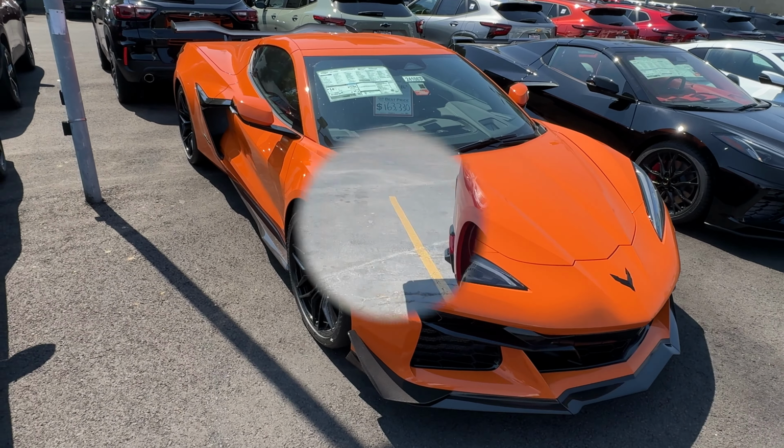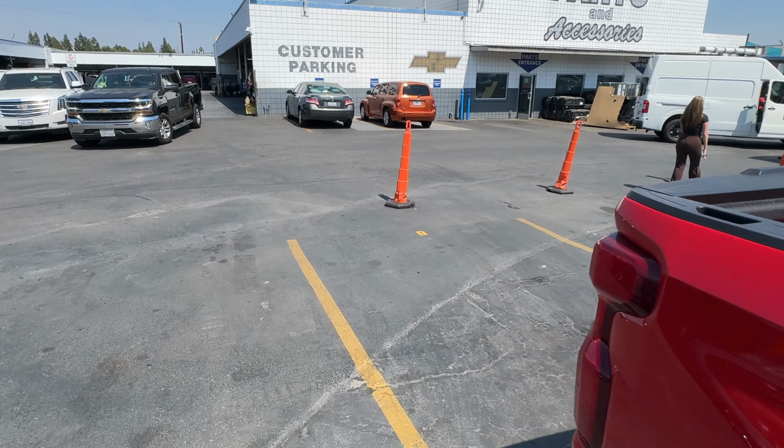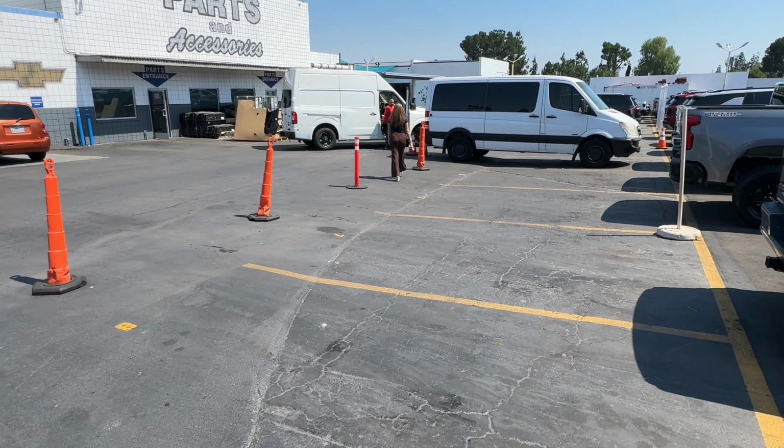This color definitely is popping. Like, I didn't know what to expect and all the things that are out here. I mean, that's obviously the parts and accessories.